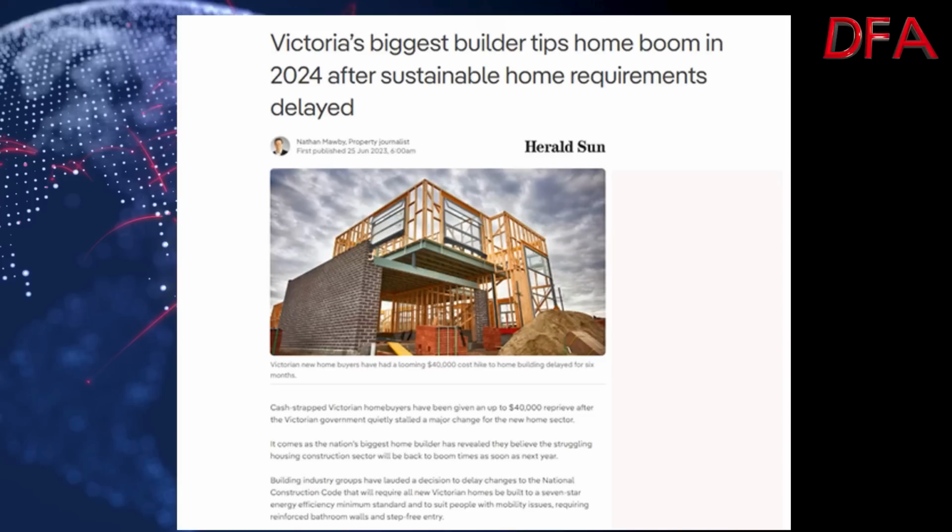And the other interesting point, in the other example there, Victoria's biggest builder tips home boom in 2024 after sustainable home requirements delayed. So this is the other side of the coin. Not only are they reducing the approval processes, making funding flow for "affordable housing", but they're actually reducing standards even more. What we're seeing is essentially a continued dilution of construction quality standards. At the same time, they're just chucking more stuff up.